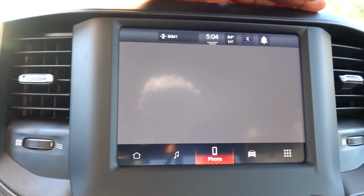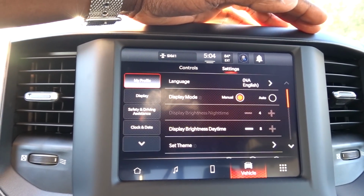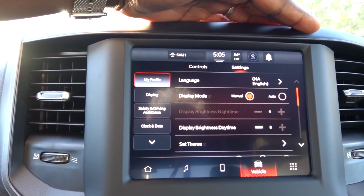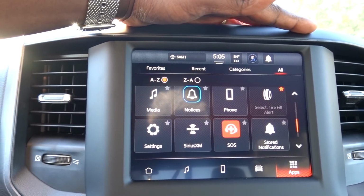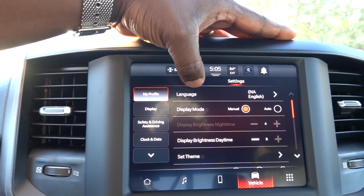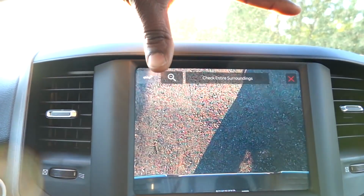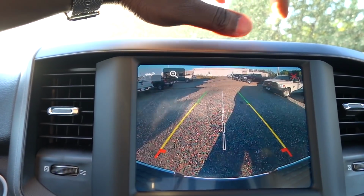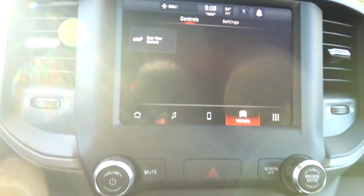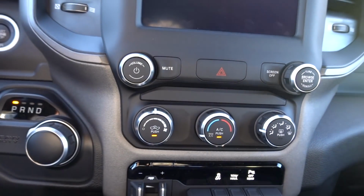And here's the phone area for it. And then here is just the vehicle information. It does take a little bit more time to learn this system, but I think that overall is pretty easy. And then here's your apps. I'm gonna go back to vehicle. You do have your controls here, so rear view camera, you can get there pretty quickly. Even this looks a little bit new too. So everything looks so clean and refreshing for the new 2022 Ram. Now you do have your volume control, and you can turn off the screen if you like.